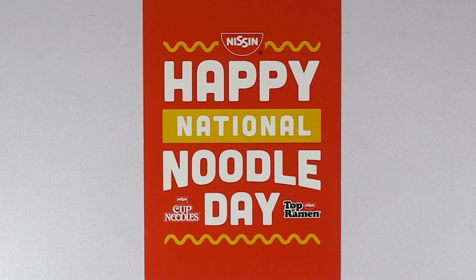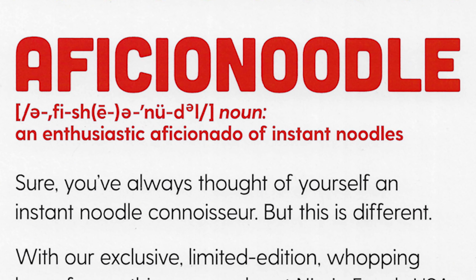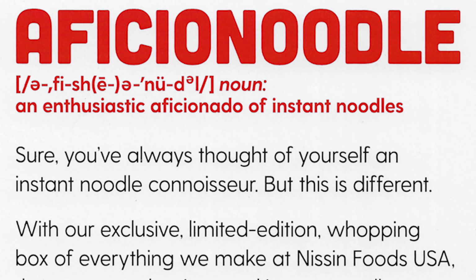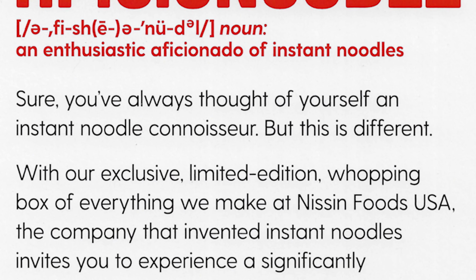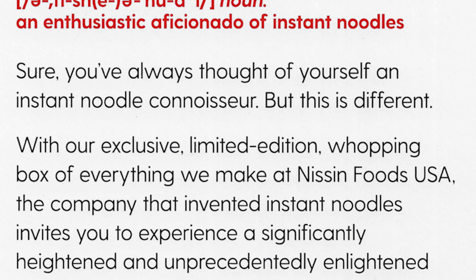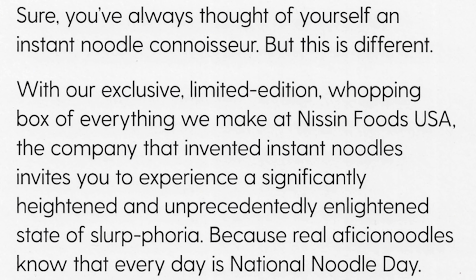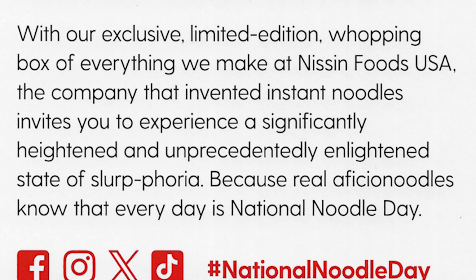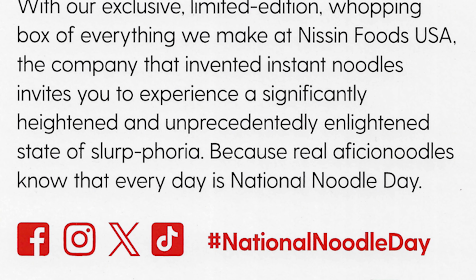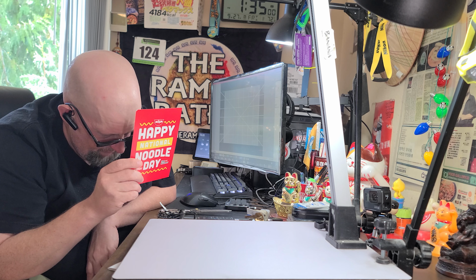And finally, this card. The card reads, Aficionoodle, an enthusiast aficionado of instant noodles. Sure, you've always thought of yourself an instant noodle connoisseur, but this is different. With our exclusive limited edition whopping box of everything we make at Nissin Foods USA, the company that invented instant noodles, invites you to experience a significantly heightened and unprecedentedly enlightened state of slurpphoria, because real aficionados know that every day is National Noodle Day. And it's got some hashtags and stuff like that on there as well.